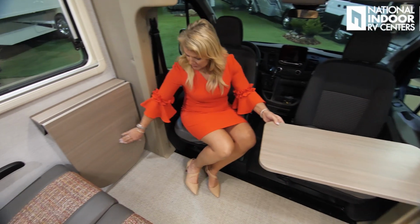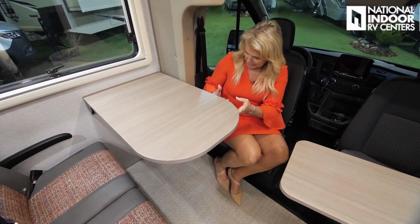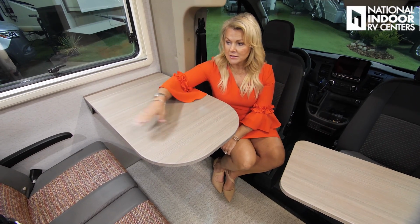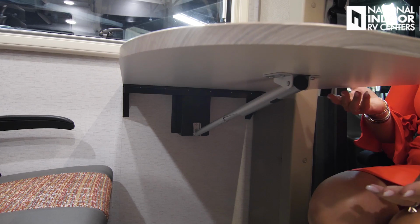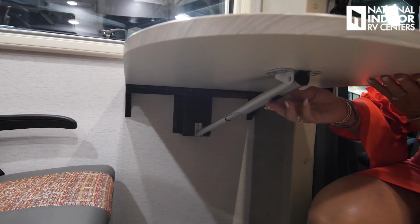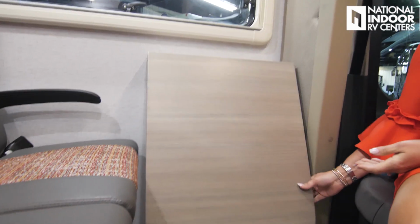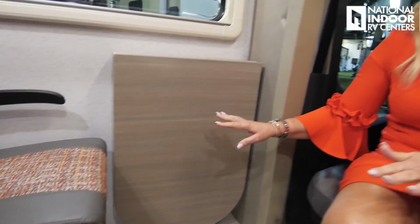We also have another table option here, which is really nice. Just snaps right up. So you could use that as an office. You can use it from the 2 jump seats here. And then if you just want to put it away, you just lift and it slides right back down. So I love that it stores easily, out of the way, not in the way of the 2 jump seat chairs. Makes it really nice.